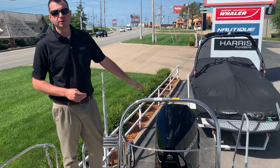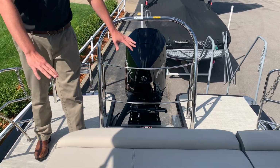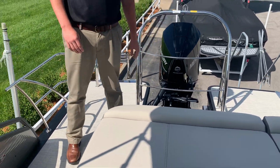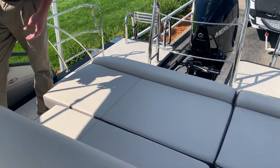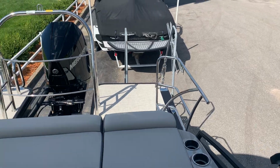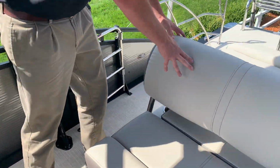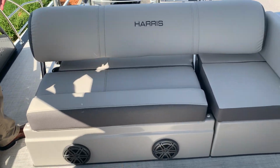We've got a 300 Mercury, new V8, very quiet motor. Right here is your single lounger, configurable rear area of the boat. We've got the rails that you can see inside the boat while riding backwards. This here flips forward, giving you some nice seating in the boat.